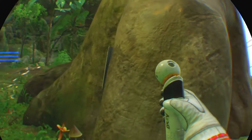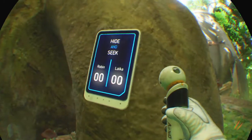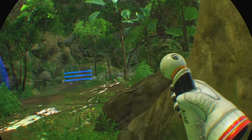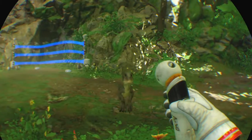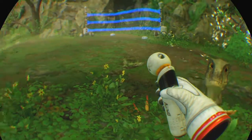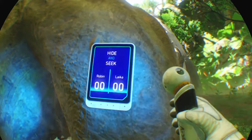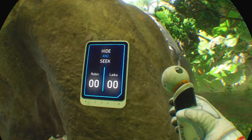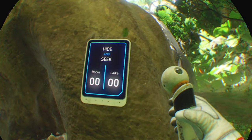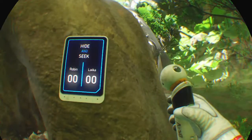Laika, wanna play hide and seek? It's too far away. Call it over. Now you can start the hide and seek game. Ten, nine, eight, seven, six, five, four, three, two, one. Ready or not, here I come.